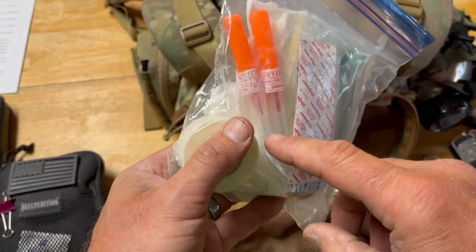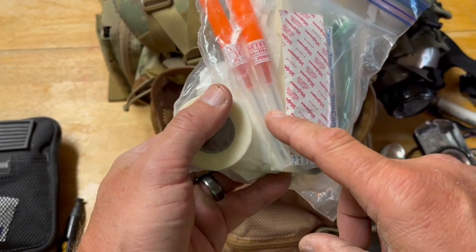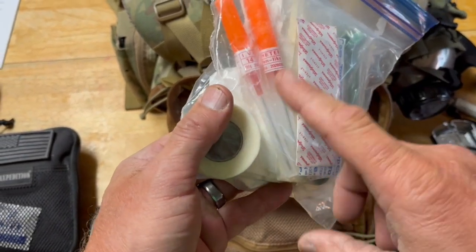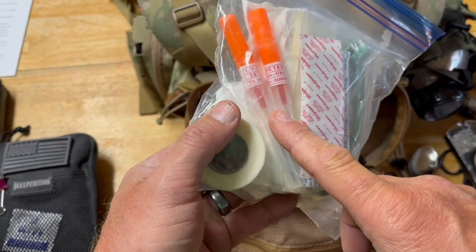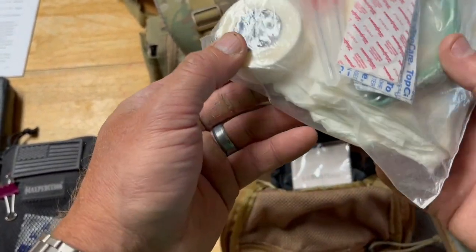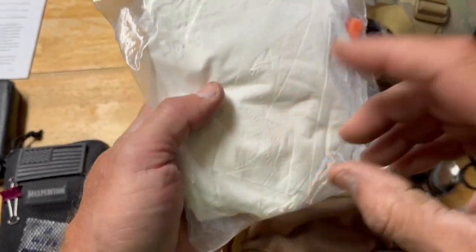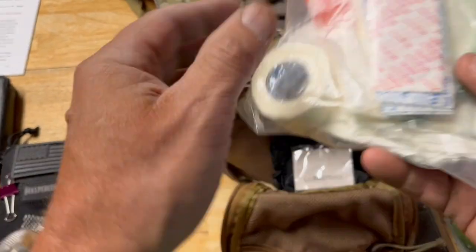These are for pneumothoraxes. It releases the pressure that builds up between your lungs and your chest wall. Get some training on that, but these are lifesavers. Once you know how to use them, they're awesome and really easy to use. I've got some large bandages in here and also toilet paper. Don't forget toilet paper for personal hygiene.